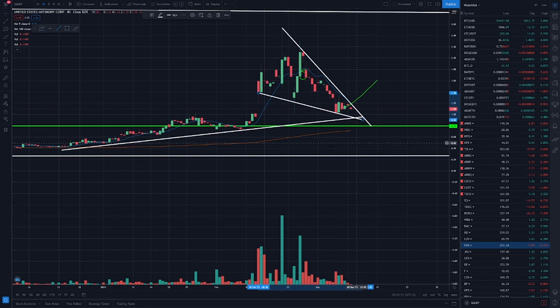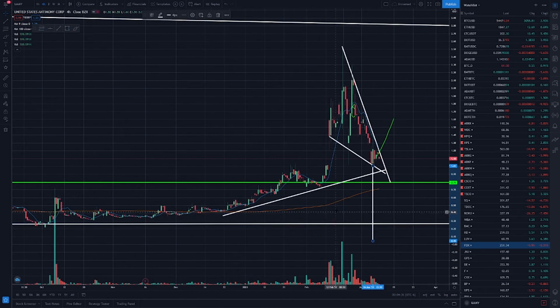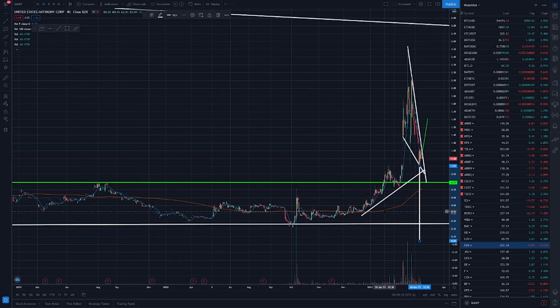Another maybe pattern to look at would be something like that. If we go to the upside, probably look for a target of around $2.07 or something, maybe back up to this high. If we break to the bottom, probably look back down to this 25-cent level, I'm thinking now.